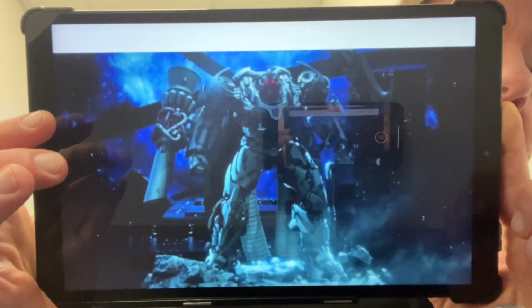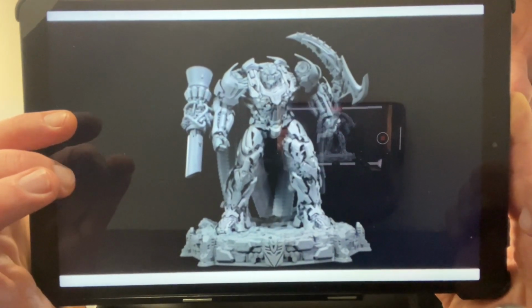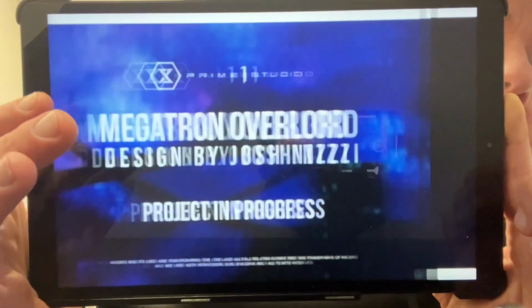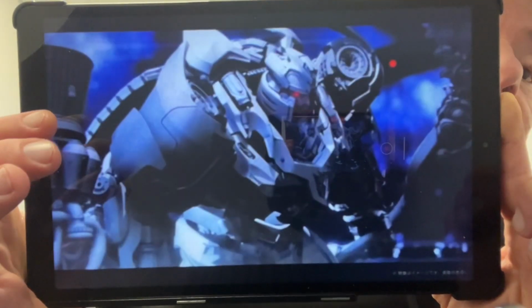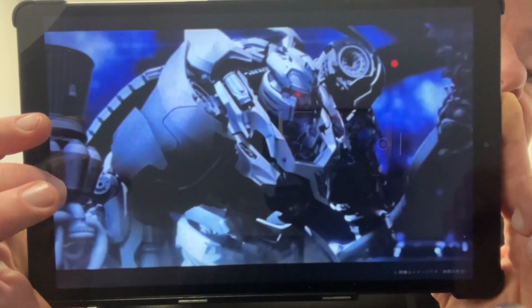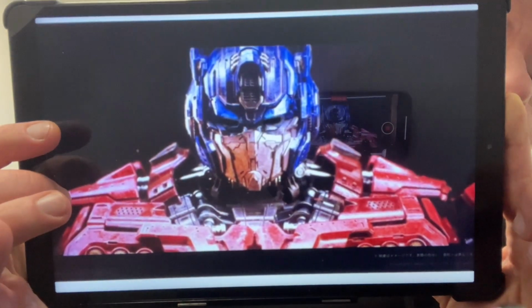So yeah, if you want to see this without the glare, head to T-Formers, guys. It does look incredible. It is looking like more likely to be based, as you can tell by the movie versions of these characters, and it's again by Josh Nizzi, who's done some crazy, amazingly good artwork and statues in the past already. And then of course you've got Optimus Prime.